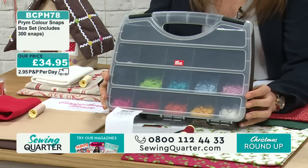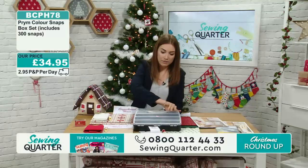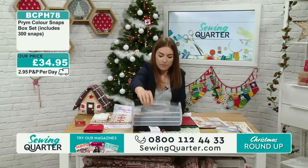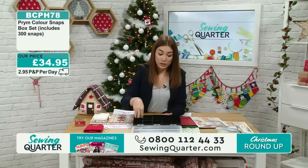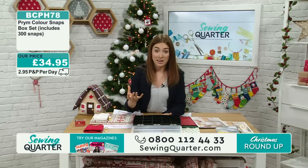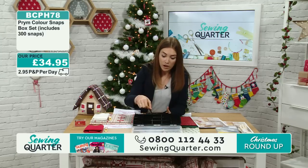Rain Max, that's what those little plastic poppers remind me of. And inside, you've got those channels. So you could use this, if you wanted to, just as general storage. You could take all of the poppers out and pop them in a bag or a container of some sort. And then you've got these removable, dividable sections.